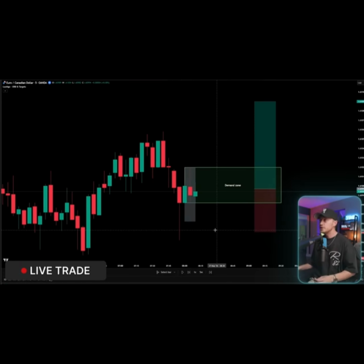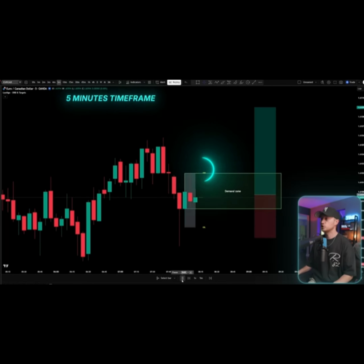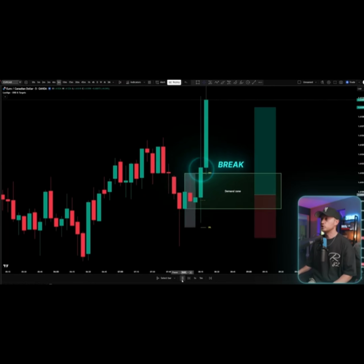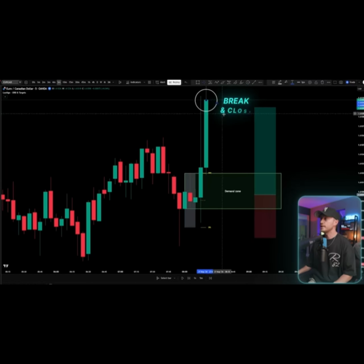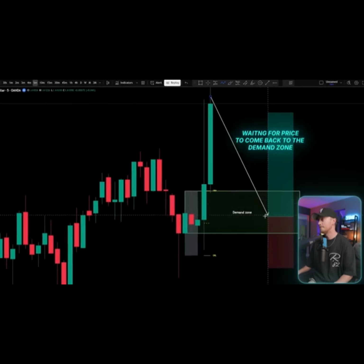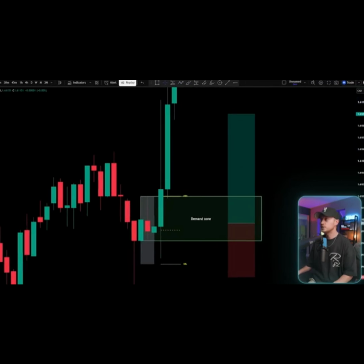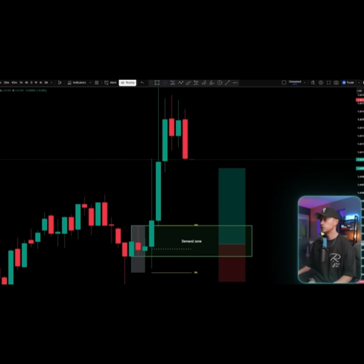This one being at 8 a.m. Eastern. You can see here I'm on the 5-minute time frame. I got the break, right? You could see price pushed up aggressively. We got the break and close right there. And that big push up right there created our level of demand. So what I want is price to come back to that level of demand. It is a simple process when you look at it the way I'm looking at it right here. You could see aggressive move up, come down, tapped in.